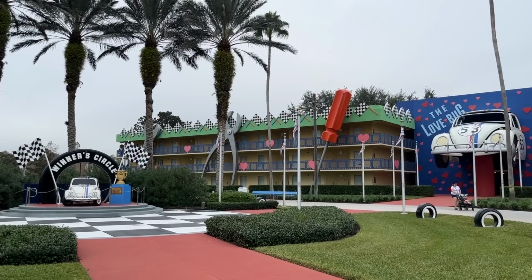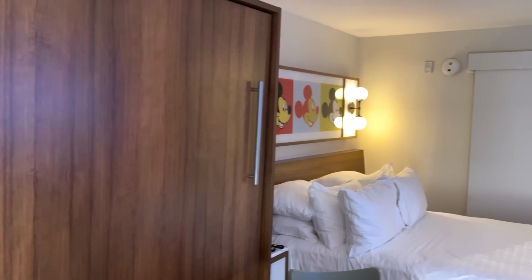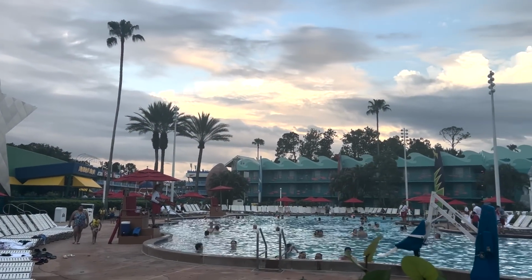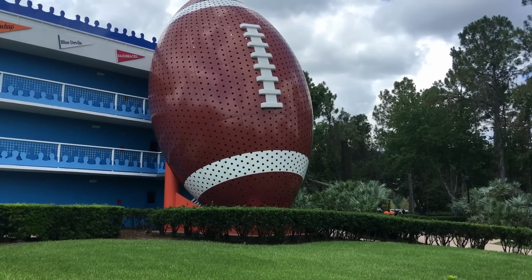Now, when you stay in a room with 2 queen-size beds, one of those beds will be able to fold up into the wall as a Murphy bed, transforming the area into a little dining table where you can have a meal in your room or play a card game during the day. And though Disney's All-Star Sports hasn't remodeled their standard rooms yet, Disney says it's in the cards. So down the road, All-Star Sports should have a similar layout to its sibling resorts.